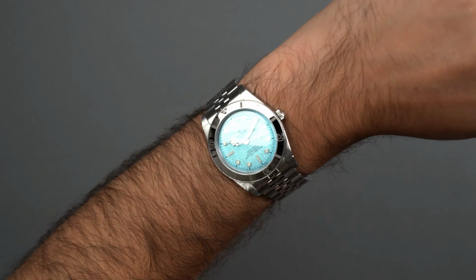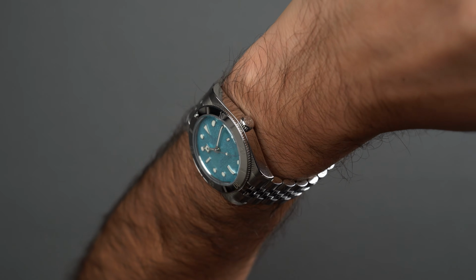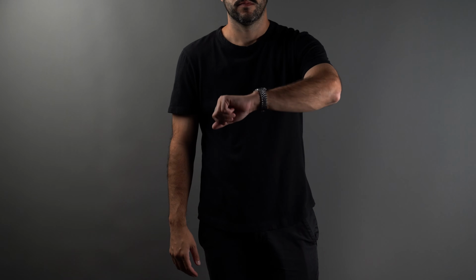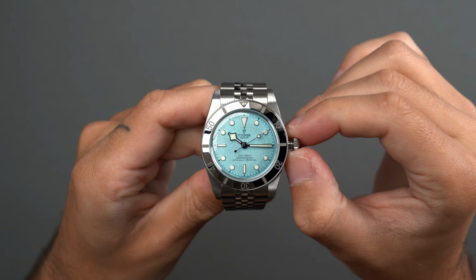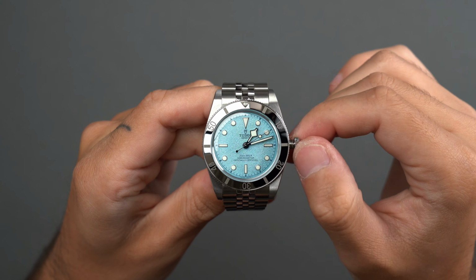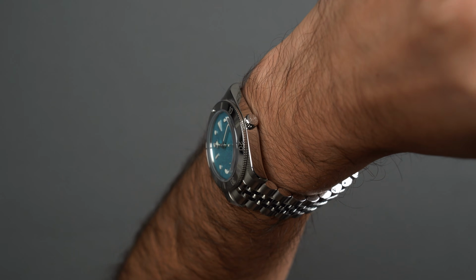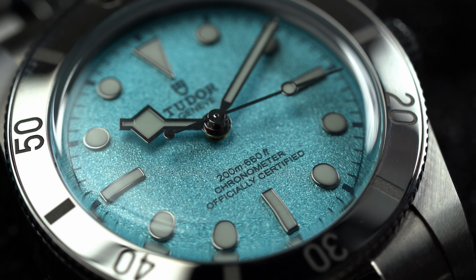However, there's been some grumbling in the community about Tudor not upgrading to their newer Meta-certified movements for this release, which we certainly understand the criticism. That said, in practice, the MT5400 delivers exactly what you'd expect from a modern Tudor movement. The winding feels smooth, the rotor is reasonably quiet, and accuracy has been consistently impressive across the entire Black Bay 54 range. At this price point, it's hard to complain about getting an in-house movement with these specifications, even if it's not Tudor's absolute latest and greatest.